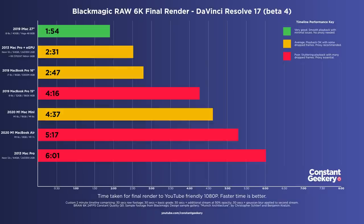Yeah, so a big step in performance to the 16-inch in third with 2 minutes 47. Very similar to the Mac Pro with eGPU in second with 2 minutes 31. And the winner is the iMac again, managing a better than real-time render performance of 1 minute 54. And the only machine here to deliver a smooth timeline experience. Again, the M1 Mini delivers a surprising performance, but I'm not sure I'd want to do any serious BRAW editing with it. No, me neither.